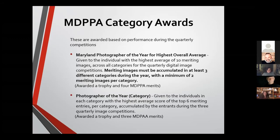But there's two sets of awards that we give. One based on the quarterly competitions, which are the ones that happen during the year, and one based strictly on the annual competition that happens in April, in this case for this year.